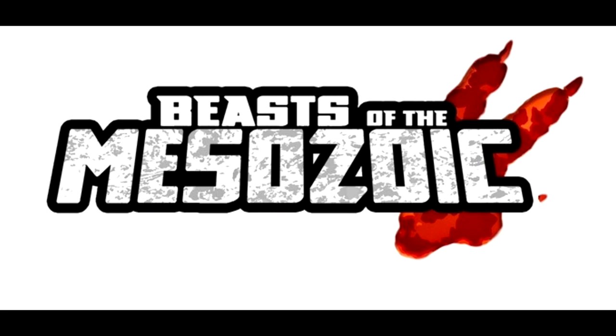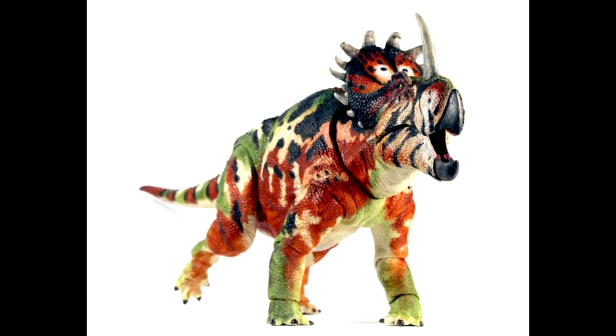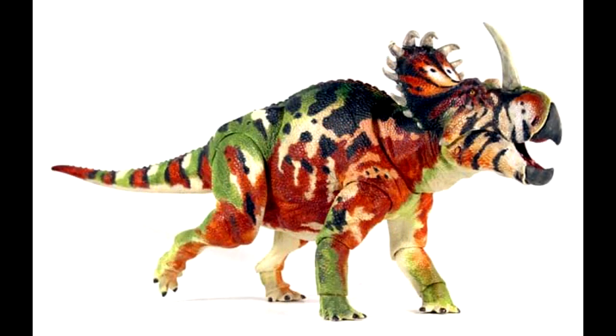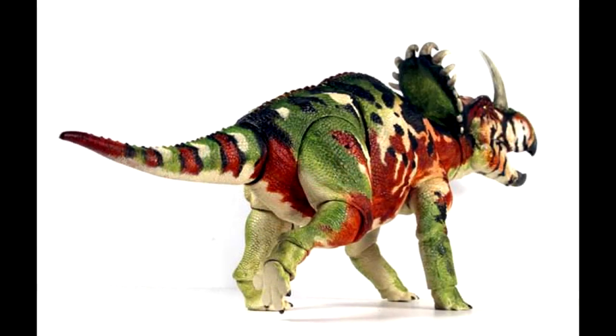As far as the Beast of the Mesozoic goes, from Creative Beast Studio, we have images of the finished prototype of the Sinoceratops, and I think it looks really cool. Definitely a flashier paint scheme than you would expect to find on a Sinoceratops or a Ceratopsian in general. But David Silva always seems to make it work, taking his inspiration from real life animals and applying them here to these Ceratopsians of the past. He continues to paint these Ceratopsians in extremely flashy ways, but somehow they always look so cool and so realistic.